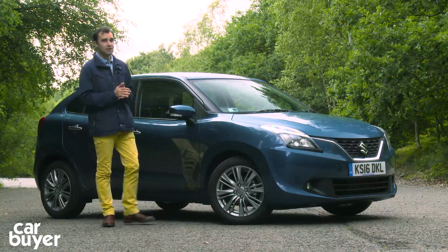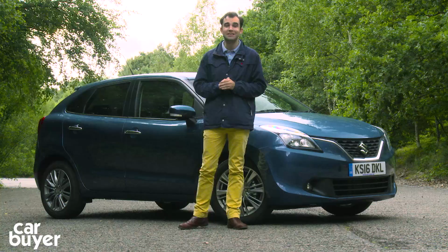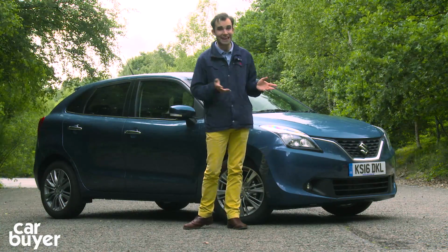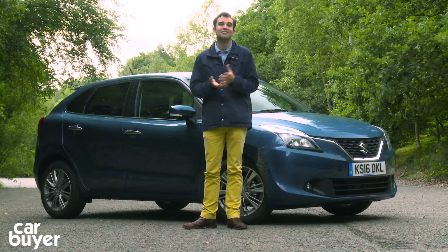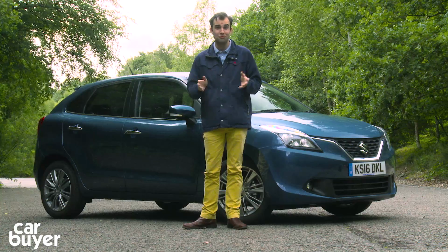The Baleno is a bit of a hidden gem in the supermini class, especially when it's fitted with the 1 litre petrol engine. Now, if you can get beyond the rather dull styling inside and out, you will end up with a car that is comfortable, practical, and one that should be cheap to run.